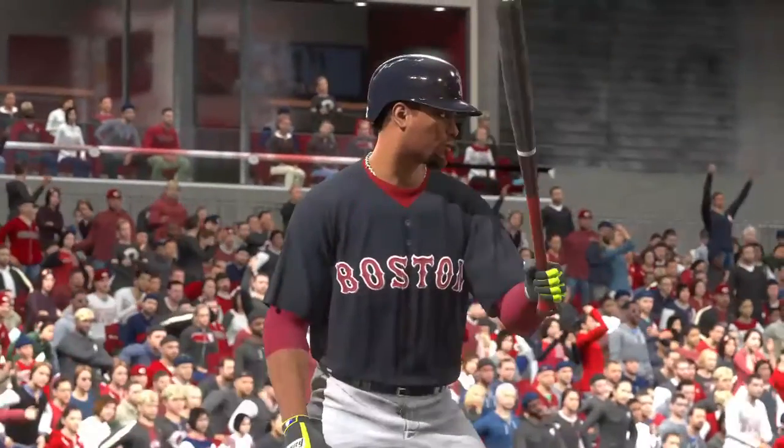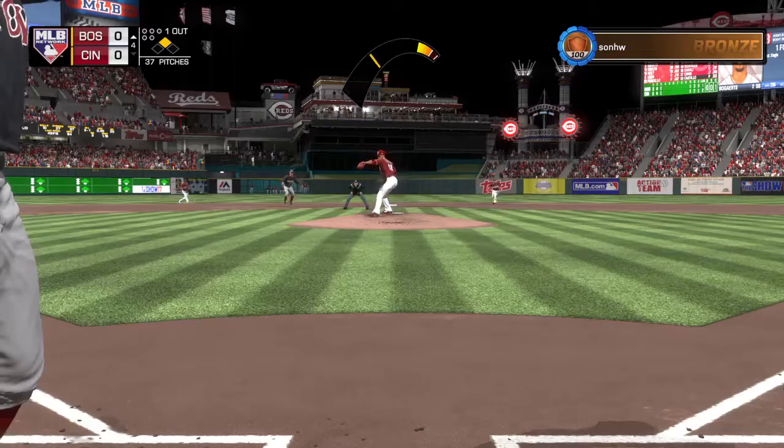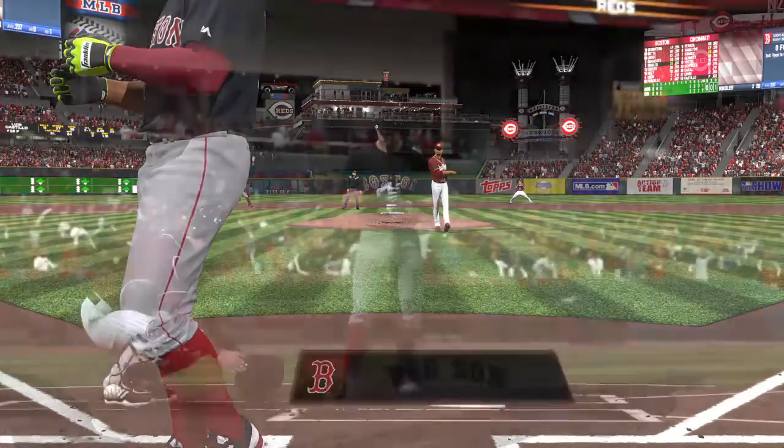Here's Xander Bogaerts now. A base hit in his first trip. Xander Bogaerts. Ready with the first pitch. Here it comes. And look out as that one ran in and got him.